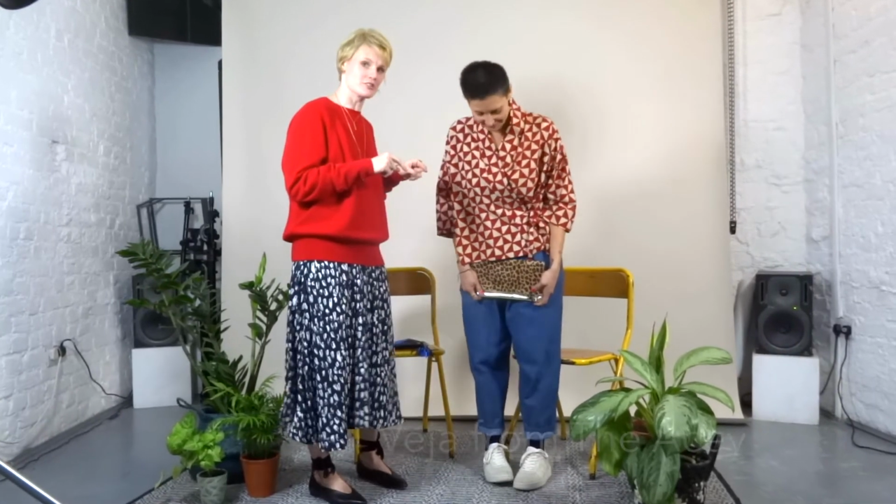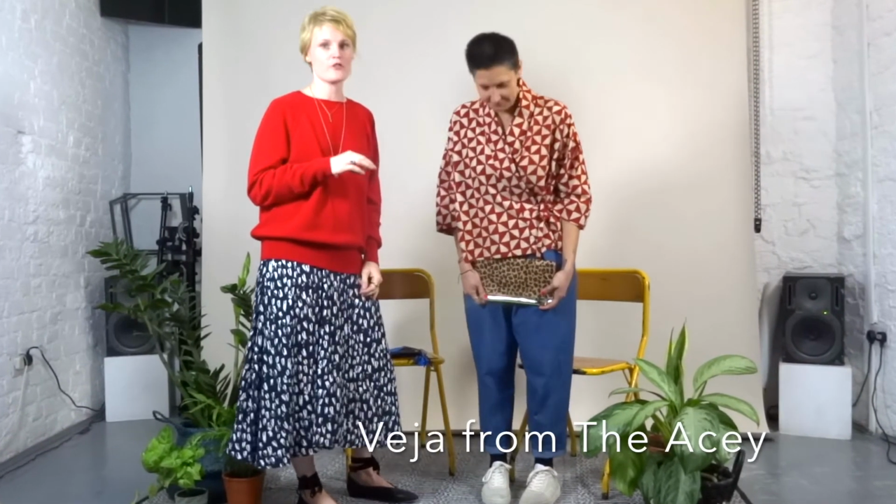The bag is another one from Bailey Bags. Leopard print favourites. Sarah, we love you. Now Kelly's shoes are from Veja, from the AC.